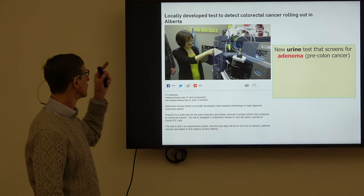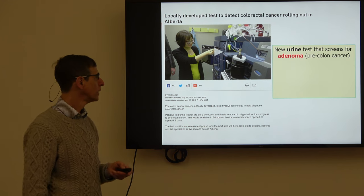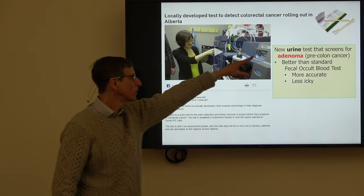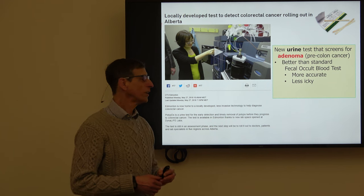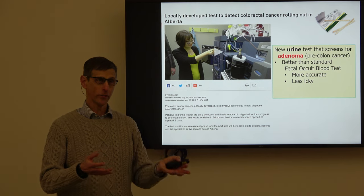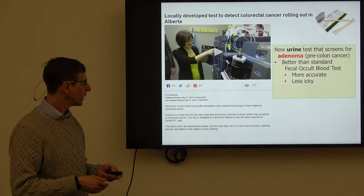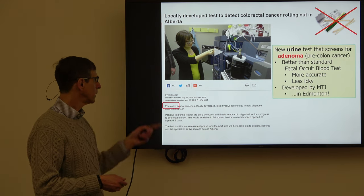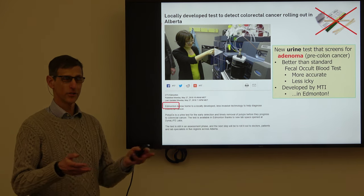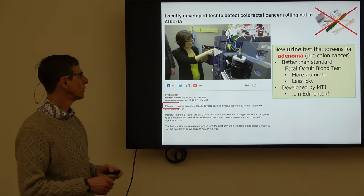We're in Edmonton. There's this wonderful tool that looks at a urine test to detect adenoma, precancer of the colon. You guys probably aren't over 50, so you probably don't know what this is. This is a fecal occult blood test, which is a screening test to decide if you should get scoped later on. It's pretty icky, it's not that accurate. We designed here at Edmonton a tool that's a urine test. Much easier to use, and actually more effective as a pre-colon cancer test.